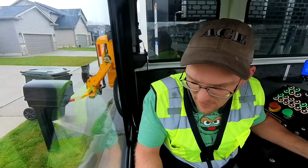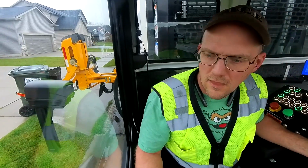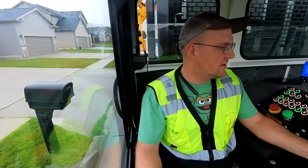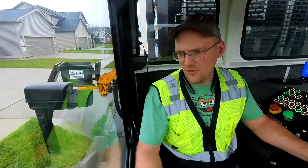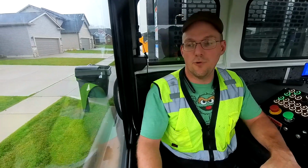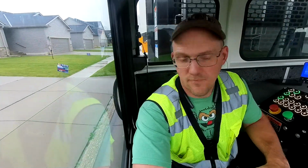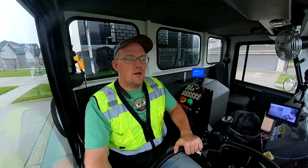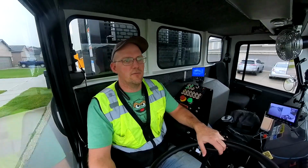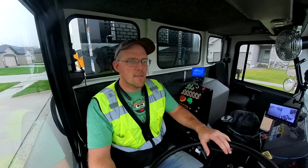See how that mailbox blocks my view, so I can't really see exactly. I'm looking in my mirror, and all I see is the mailbox and not the cart. With the Autocar, it's a little bit easier to use that top mirror and the higher vantage point of sitting higher to look down and be accurate in that scenario. So yeah, it's a trade-off. One truck sits higher, one sits lower, and there are trade-offs.